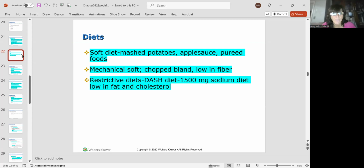Then there are restrictive diets. Here's an example, and this one you'll need to know forever. The DASH diet. That is for cardiovascular disease. It has 1,500 milligrams of sodium, low in fat, low in cholesterol. Okay. And that's a very important diet to know. So if somebody asks you, what's the DASH diet? It's restricted 1,500 milligrams of sodium, low fat, low cholesterol.